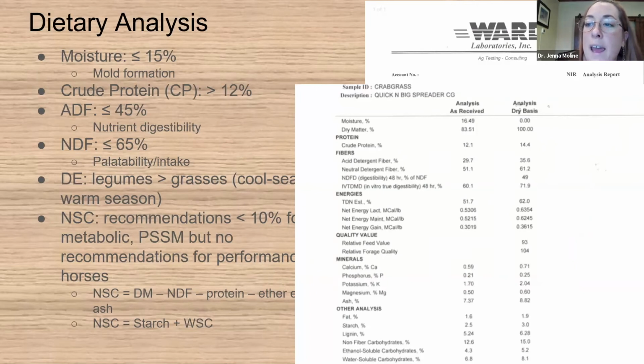So this was a crabgrass sample that was submitted for a horse. And the first thing I want to point out is the moisture content. In hays for horses, we want the moisture content to be less than 15%, because we know that mold occurs at values over 15%. And this is all going to be on a dry matter basis. So if the moisture is less than 15%, you are good to go. If it's higher than that, you might want to make sure that there's not any mold or any other problems with that hay.